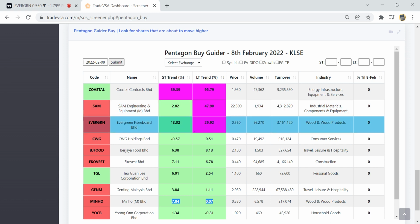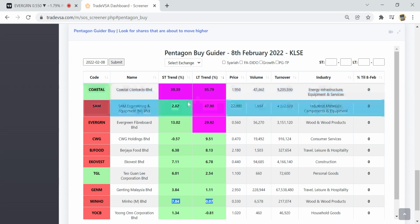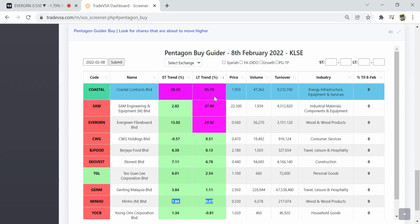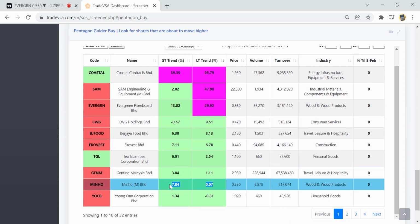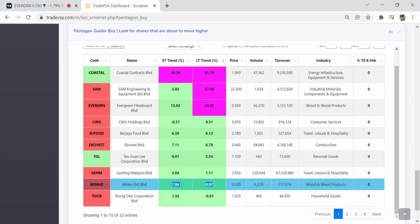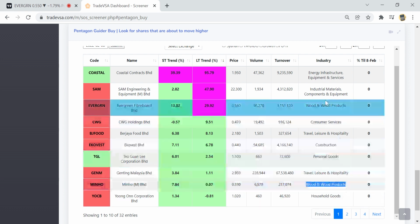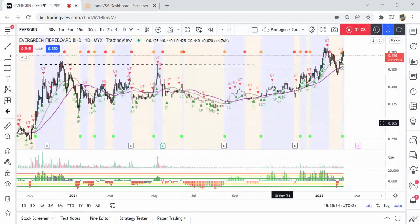Of course, Evergreen comes with certain momentum right now. If you look at others like Costa Contract, they are making a very nice trend with plenty of sound strength. But in this video we purely focus on the Green Pentagon on Evergreen and Minho. The two actually come from the same industry, which is wood product. So first of all, let's look into Evergreen.